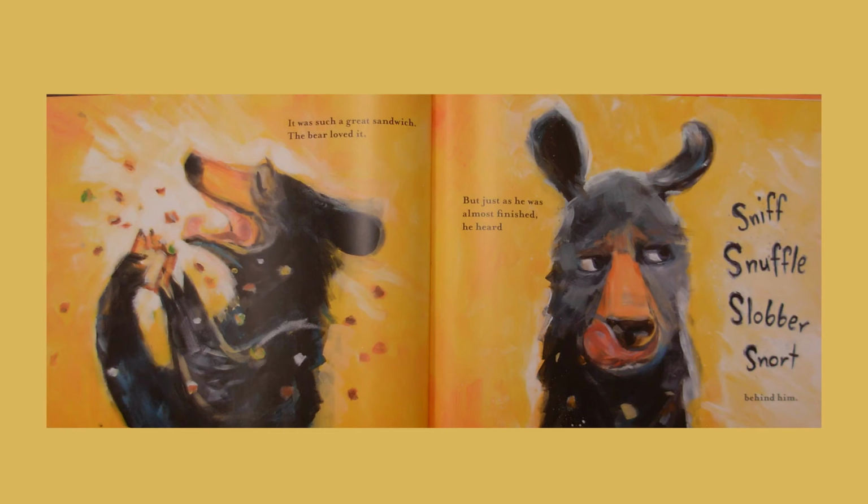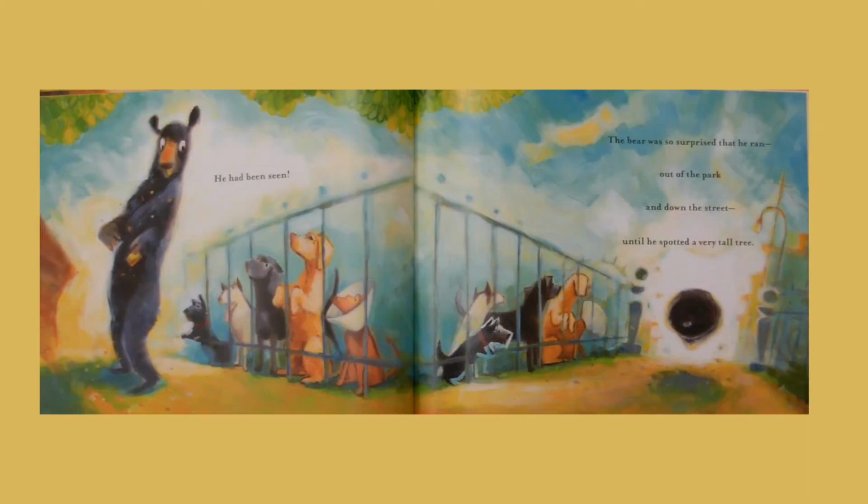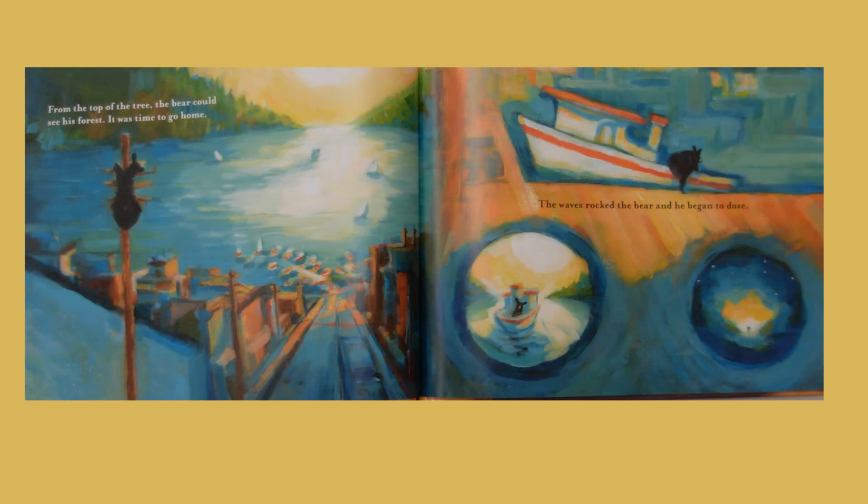But just as he was almost finished, he heard a noise behind him. What's that noise? He had been seen. Oh no, look at all those puppies. The bear was so surprised that he ran out of the park down the street until he spotted a very tall tree. From the top of the tree, the bear could see his forest, and it was time to go home.